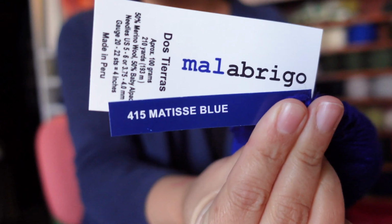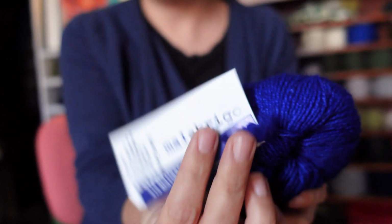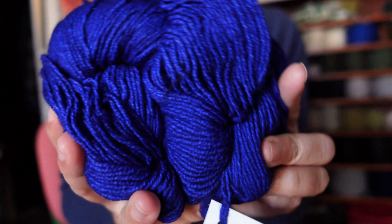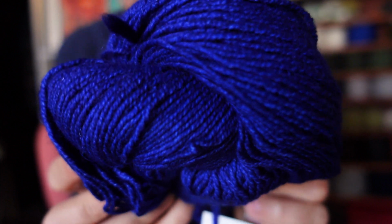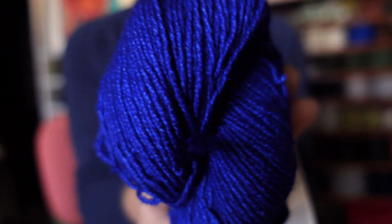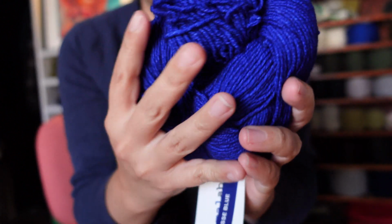I did also purchase some more sweater quantity of yarn, and I fell in love with this color and this base. And it's so squishy, and it's my favorite shade of blue, which is what I call a Frida blue. And I can't wait. This is coming up after I finish my Raglan.